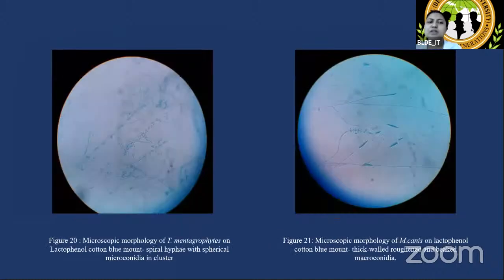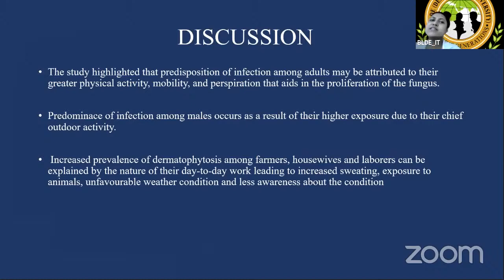And figure 20 shows microscopic morphology of Trichophyton mentagrophytes, and 21 shows microscopic morphology of Microsporum canis. The study highlights that the predisposition of infection among adults may be attributed to their greater physical activity, mobility, transpiration that aids in the proliferation of the fungus. The predominance of infection among males occurs as a result of their higher exposure due to their chief outdoor activity.